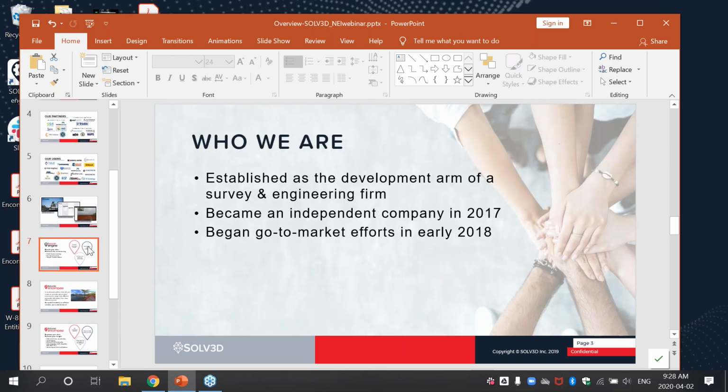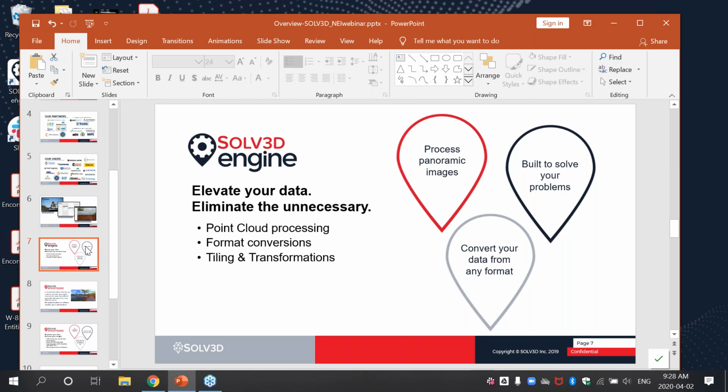So we'll just start into the products a little bit. So Solved Engine, as I mentioned, is a middleware toolkit for optimizing your data before taking it into another application. So Justin had mentioned some of those applications within TopoDot where the data needs to be really clean. If you brought it into Engine, we have multiple noise filters, so that you can get rid of things like sparse noise. So if your collection happened to be done while it was raining or snowing or there was dust blowing around, you could remove all of those random particles.